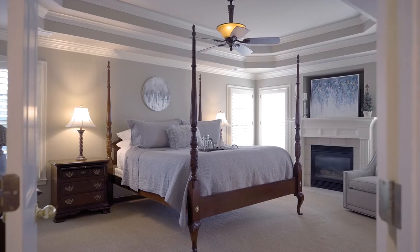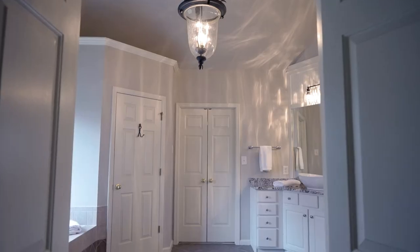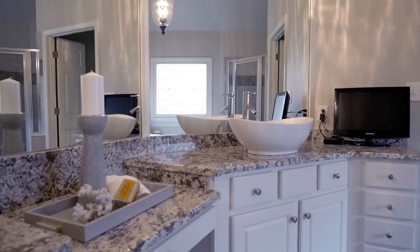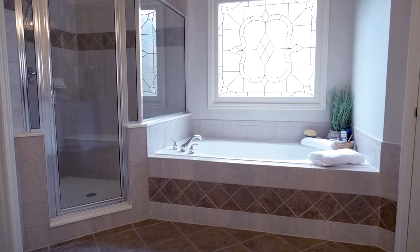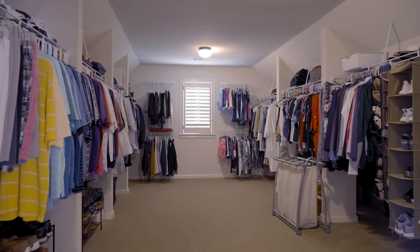You have four bedrooms up here, three full baths, and then this beautiful loft. The master suite has tray ceilings, a fireplace, a beautifully updated master bath, and a huge walk-in closet. You have so much storage in there, not only for clothes, but all your luggage. You're gonna love that closet.